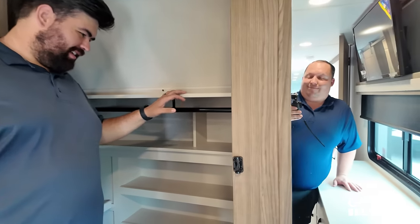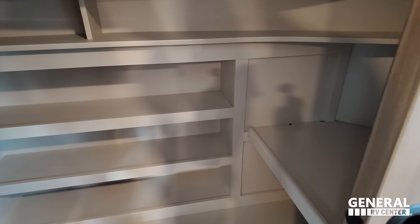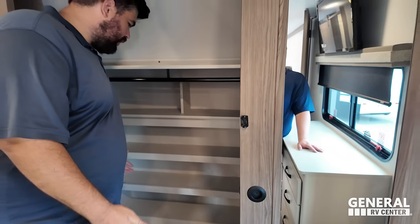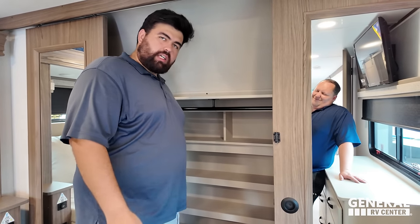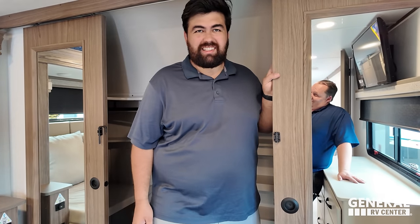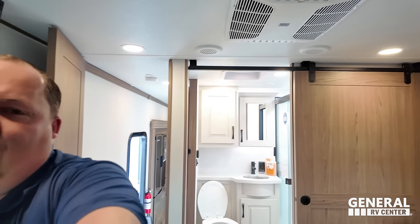We did. I know. In this closet, you have a washer dryer prep on either side. Tons of closet space, whether you put the washer and dryer in or not. Shoe storage, all kinds of good storage in here. What? What's wrong? Well, that's it. That's the review.